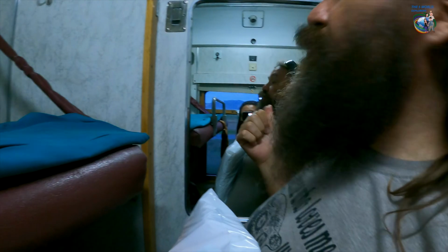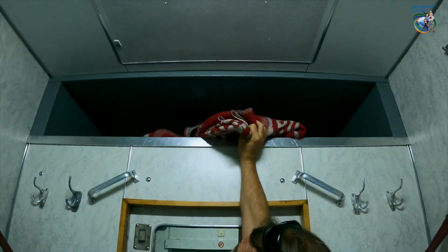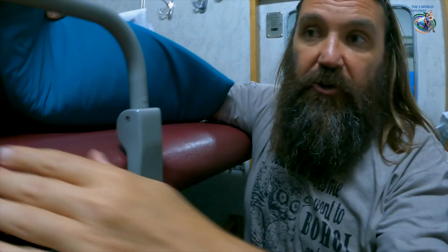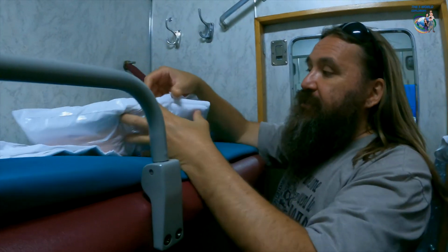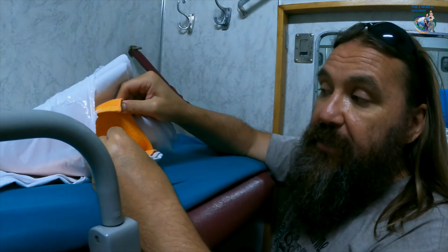There is a lovely mirror. We are ready to go to bed. So we have extra storage. They give you this very heavy blanket. We're going to put it up there because it's really hot, guys. So you put the mat on it first. They give you this bag completely closed. So what you do, you open it. Inside there are two blanket sheets, the pillow cover, and the towel.